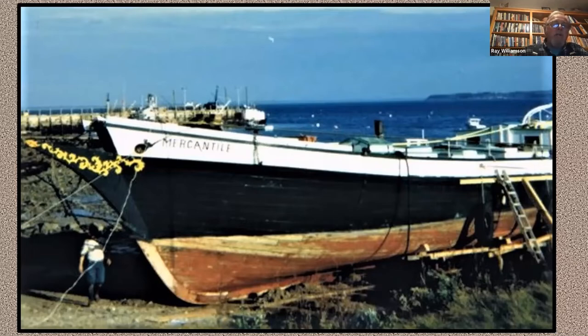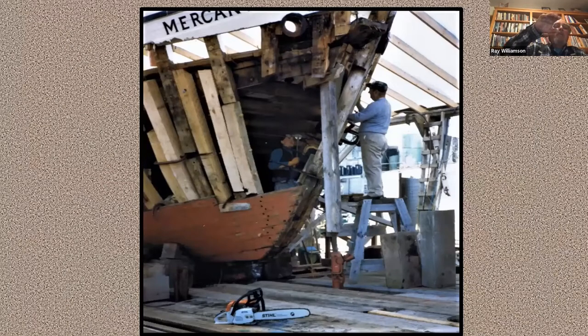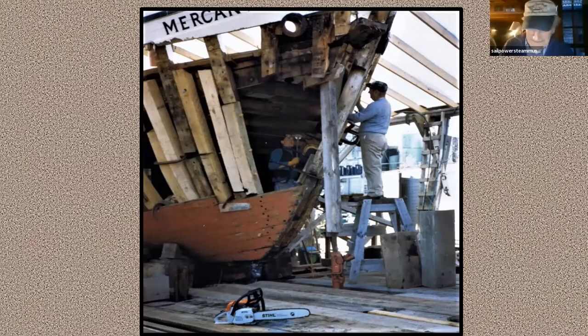So we had to completely rebuild the bow, new stem and 4-foot, all new framing back to the centerboard trunk. Oh, there we go. You can see a lot of planking, all new bulwarks, rails. We actually lifted the deck up and propped it up, and the deck was in pretty good shape. So we just propped the deck up and rebuilt underneath it and lowered the deck back down onto the new clamp. Amazing.